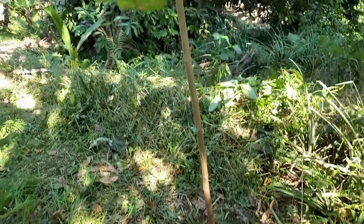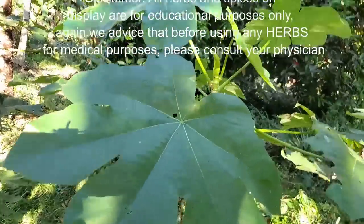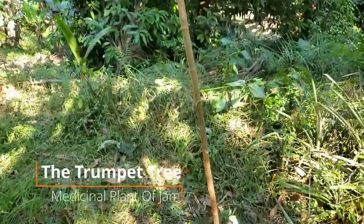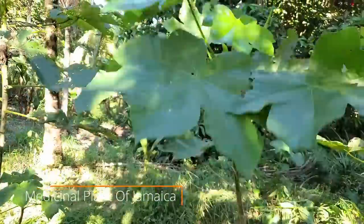Let's go to trumpet leaf. Alright, so this is the trumpet tree leaf. Actually, trumpet tree. And this is what it looks like. This is a baby one, never mind, but that's the essence of it. That's its little baby trunk there, and that's the leaf. That is what it looks like.